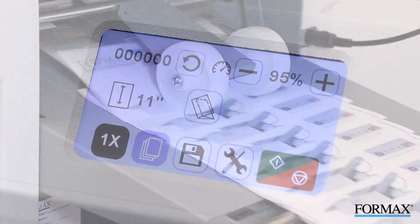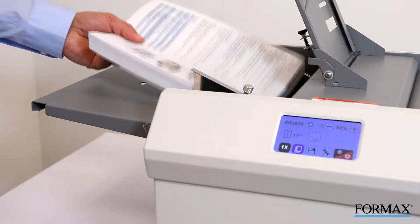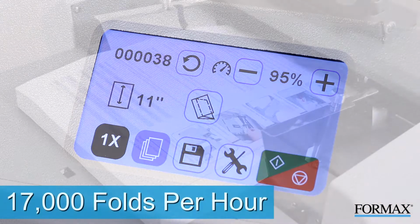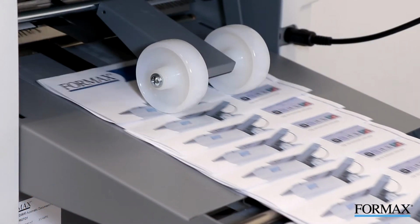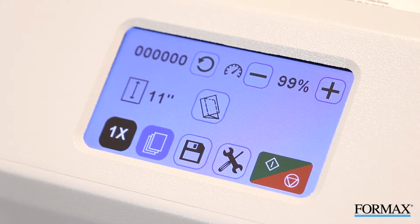The automated fold settings allow for quick and easy setup between fold types and paper sizes. Operation is simple. Load paper into the feeder, select your fold type, and press Start. At a speed of up to 17,000 folds per hour, sheets are folded and ready in minutes. The large 3.5-inch color touchscreen uses internationally recognized symbols to easily navigate through setup and operation.